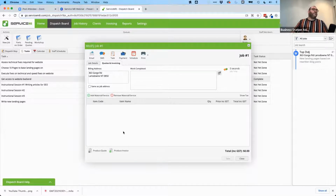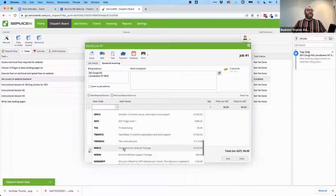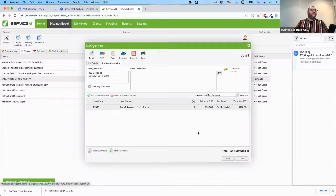What I would do here, if I wanted to add an invoice, I would add in the material or service. I have a list of all the things that have come across from my particular accounting system, which is Xero, and I can choose these things. So if I was doing an ASBAS one-to-one consultation with them, I would go this, or a one-to-one consultation. I put that in, the pricing that's there, and I can then produce an invoice. So it's already put the GST amount in there. I can then produce an invoice, which allows me to then work with Xero to send that invoice out.